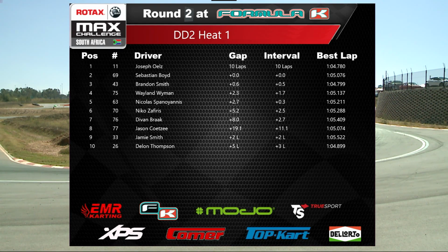Nicolas Spanoyanis, fifth. Nico Zafiris in sixth, and Ivan Brak in seventh place. Eighth place goes to Jason Kutsia. Ninth and 10th go to Jamie Smith, the younger of the Smith brothers, and Don Thompson.